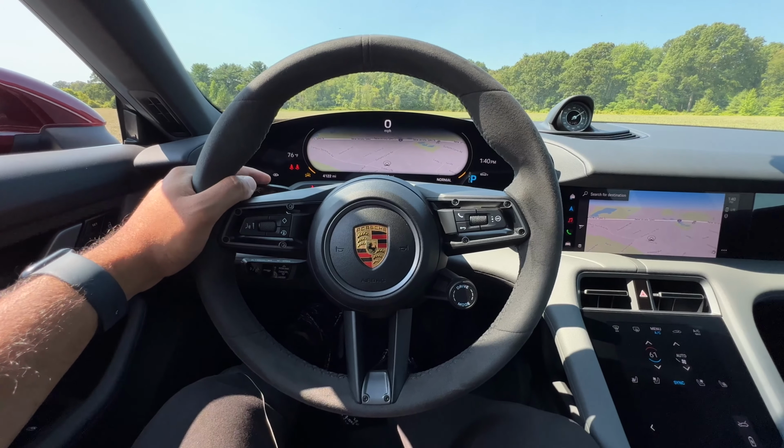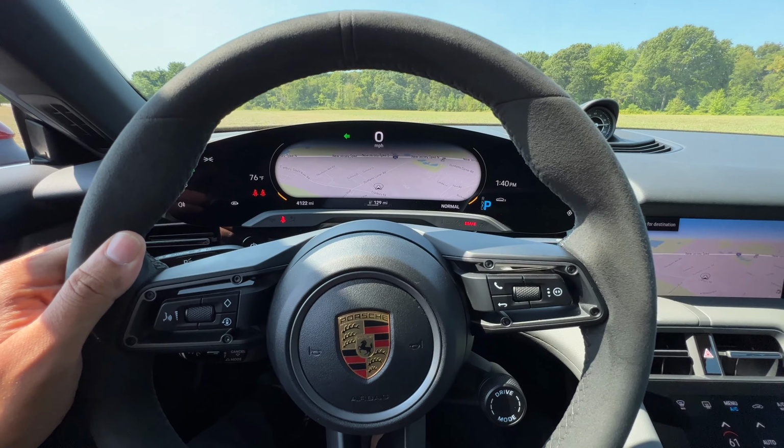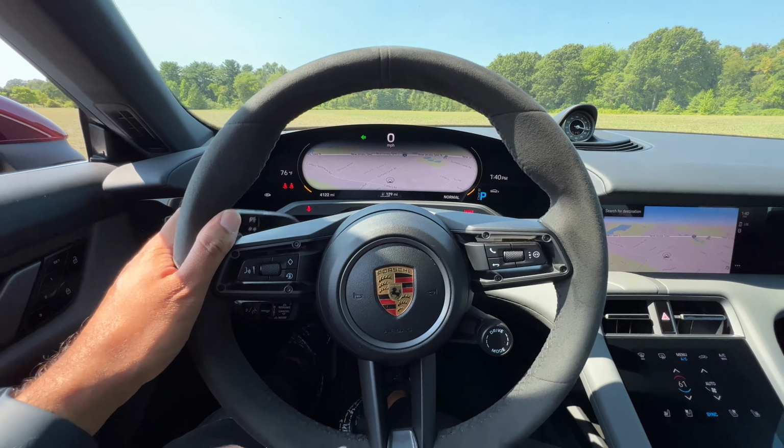Of course, let's do an indicator and horn sound test. Indicator first. Pretty standard indicator. Now for the horn sound.